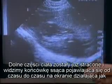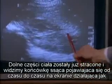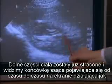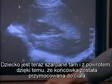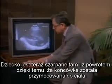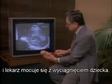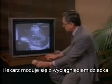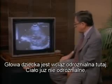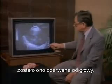I am now outlining the child's head. The lower extremities have already been lost, and we see the suction tip flashing from time to time in the screen as a typhoon-like series of echoes, and the child is being tugged back and forth as the suction tip has now been applied to the body, and the abortionist is exerting his traction on the child in this manner. The child's head is still discernible here. The body is no longer discernible. It has now been torn from the head.